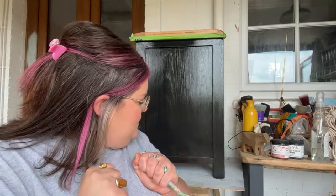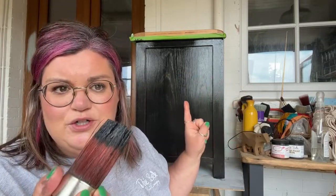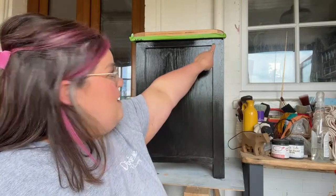Anyway, where were we? Yeah, so don't try and go back in now. I know the tolerance of silk; I've used silk so much. If I went in now with this brush and started trying to mess around with it, it would cause me problems. It would cause me texture, and texture is what I don't want. I want a nice smooth finish. So leave it alone.